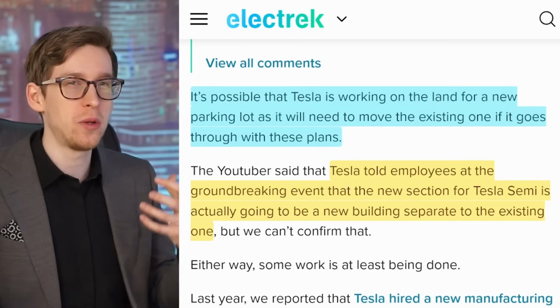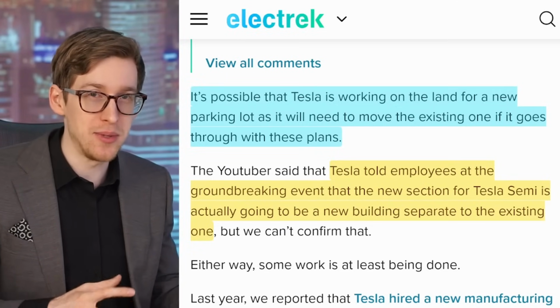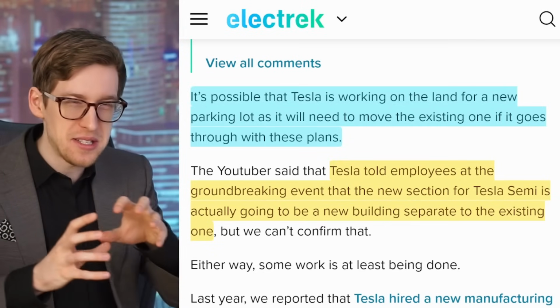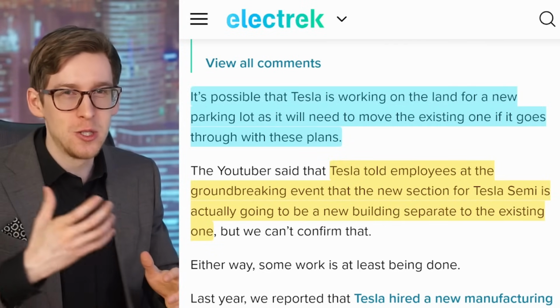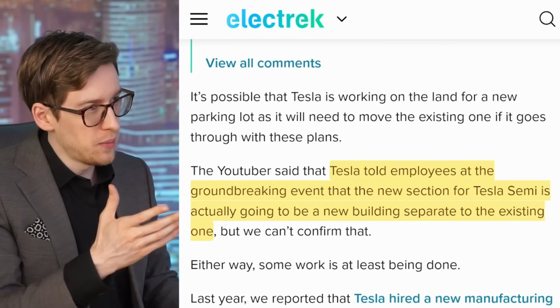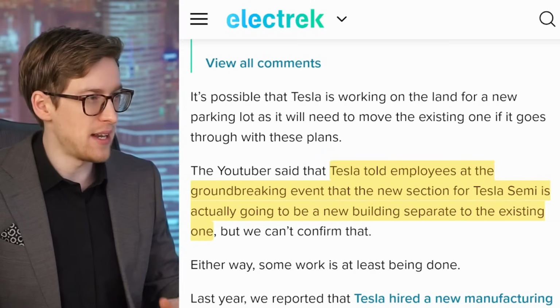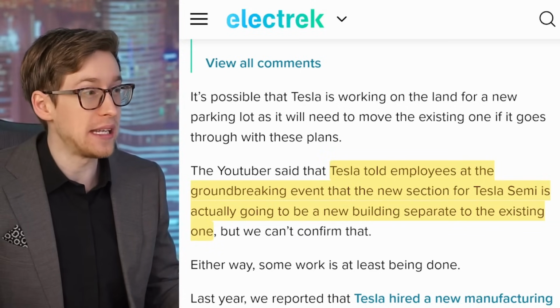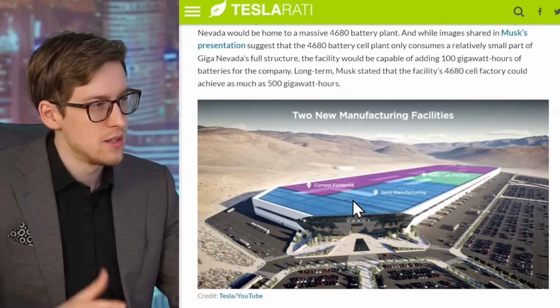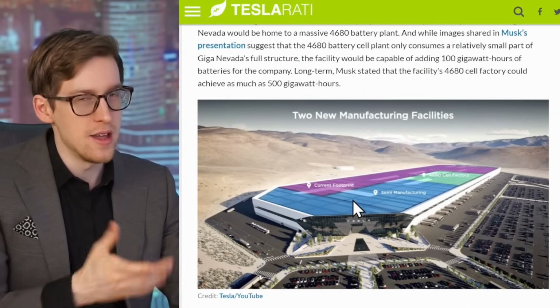The potential for the Tesla Semi is absolutely huge. It's very possible that what we just saw was just Tesla expanding the parking lot because it needs to basically essentially move the parking lot to make space for new construction. Tesla told employees at the groundbreaking event that the new section for Tesla Semi is actually going to be a new building separate to the existing one. So maybe the final building will look a bit different from this.